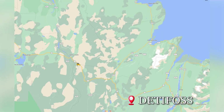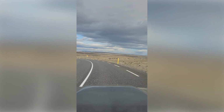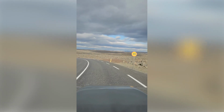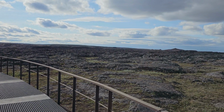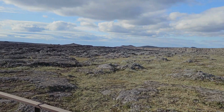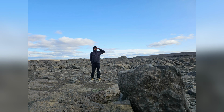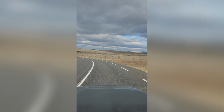And finally I was approaching one of the most interesting destinations of my journey, the most powerful waterfall in the whole of Europe, Dettifoss. But instead of huge mountains, the closer I was getting, the more flat was the terrain. I started getting suspicious that I actually got lost. But then guys, just look what I saw.